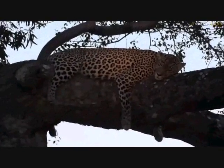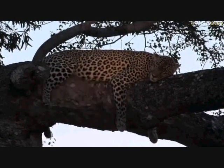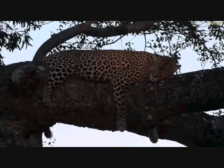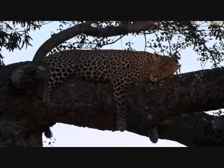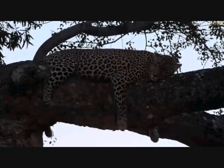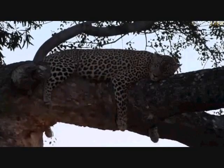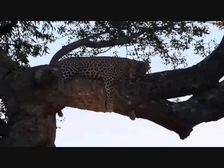But fantastic. So she hasn't done any hunting by the looks of it. I can't see a kill in this tree. She's just been resting up. But she does look quite fat, doesn't she? I can't remember how fat she was this morning, if she was this large. Maybe she did catch... And guess who else is here?